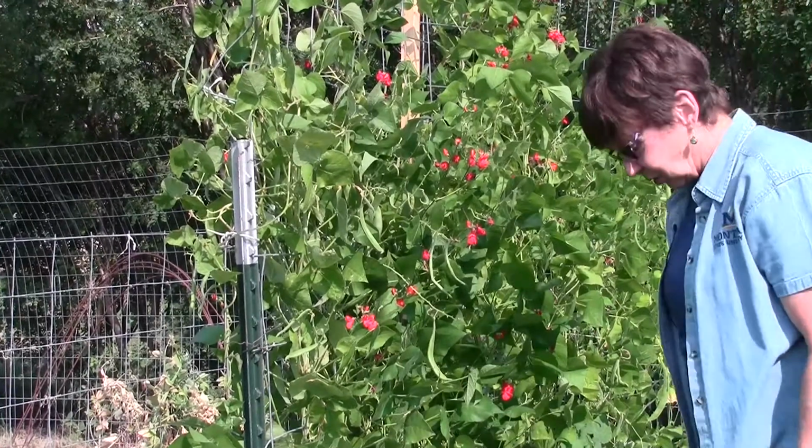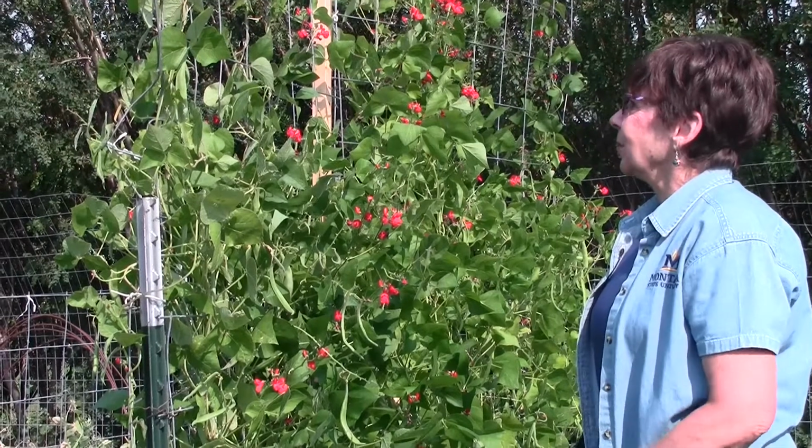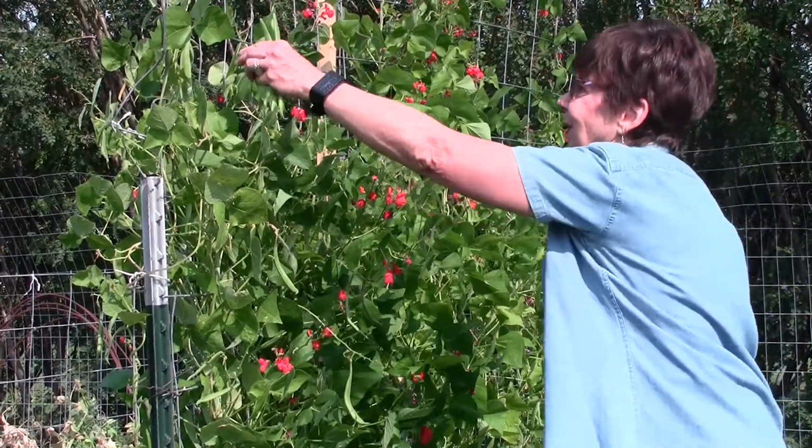These beans are just a delight. They're an heirloom, and they really bring the hummingbirds. So they've been lots of fun with the hummingbirds coming to the scarlet runner beans.